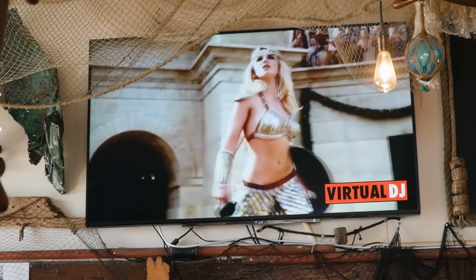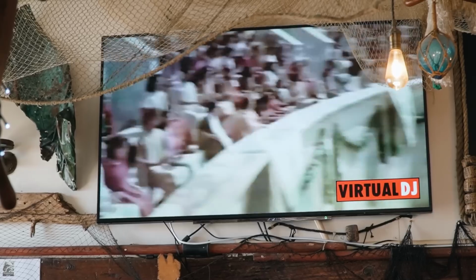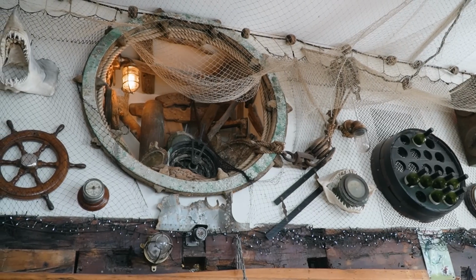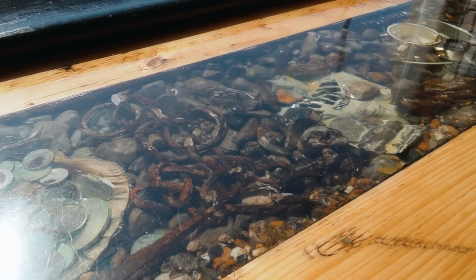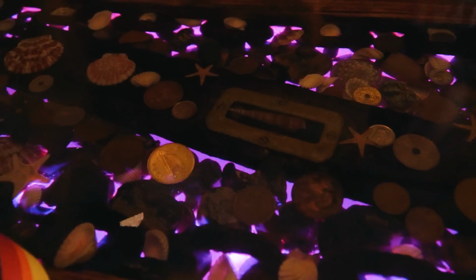Can I just say that as soon as we walked in, they were playing that old Pepsi commercial that has Pink and Beyonce and Britney Spears singing "We Will Rock You," and I was immediately like, yep, this is my place. Also, it's really cool in here. It's got like a cool nautical theme. There's stuff in the table that they've done an acrylic pour over, and it's just really cool vibes in here.